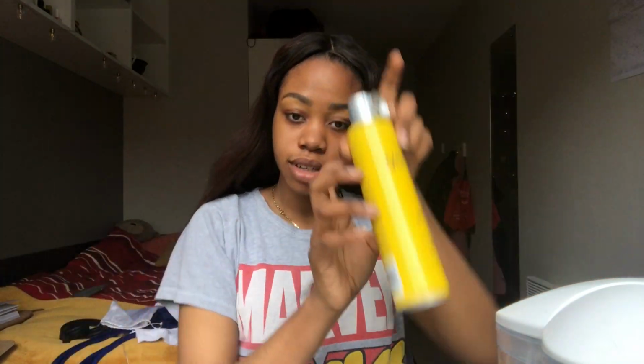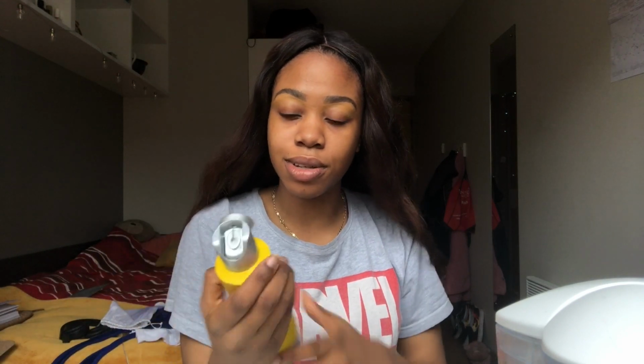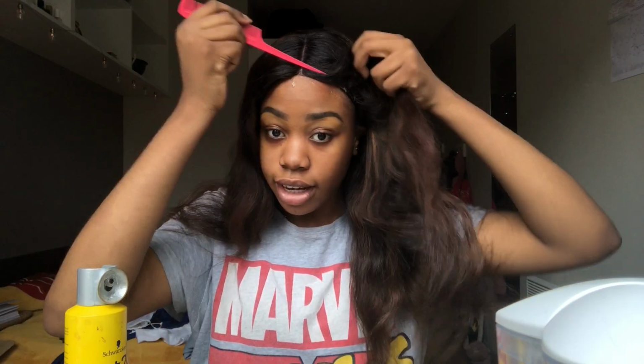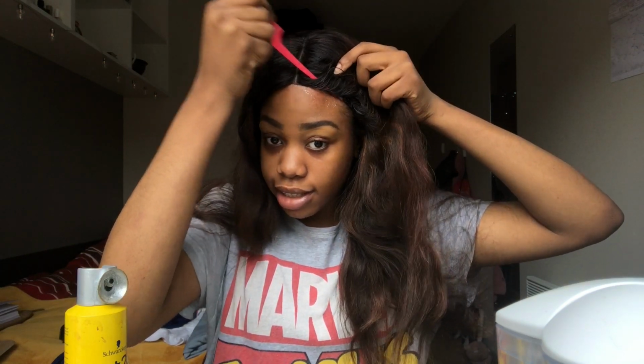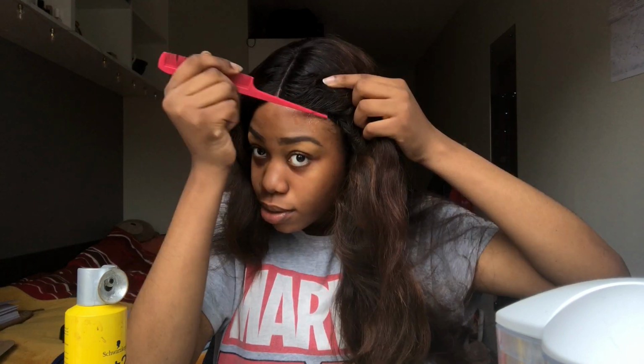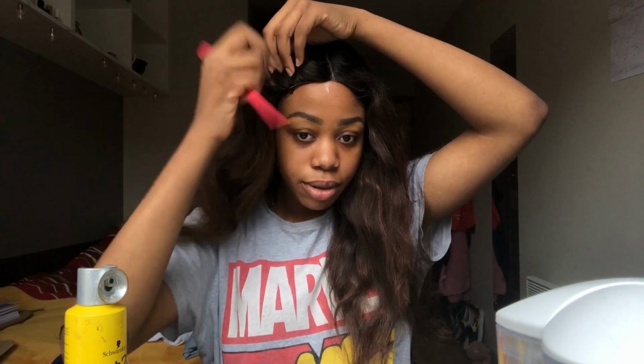So now that I've brushed through it, I'm going to take it back a bit, and then I'm going to go in with my Got To Be glued. I need to get a new one. You can tell this is old because it still has the grey lid, and I just make sure that it's down. As you can see, I've overestimated where the glue should go. It's best to do it with a rat tail comb because of oil transfers or something, I don't know.